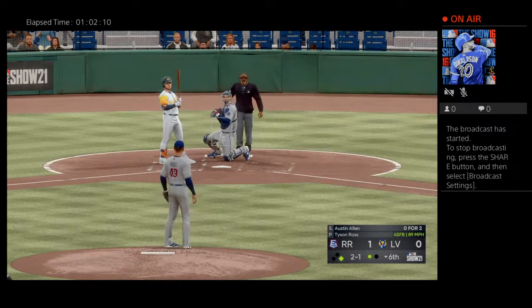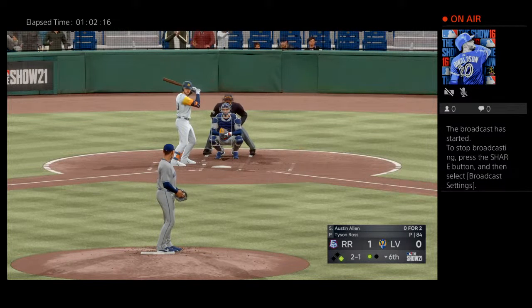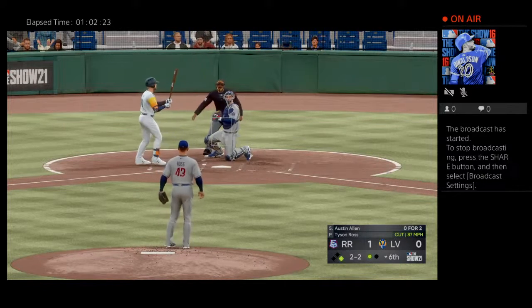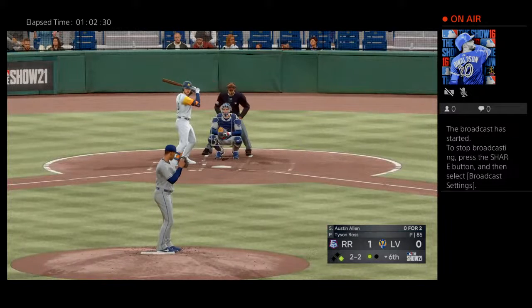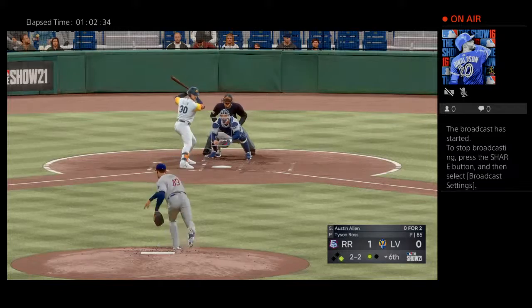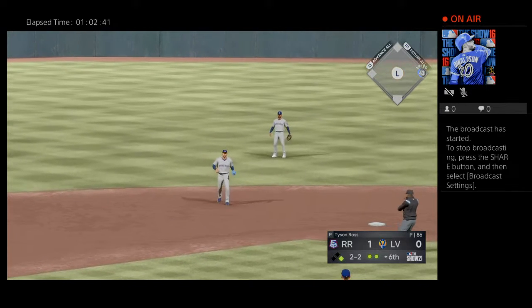Ball. 2-1. Pitch is a cut fastball taken for strike 2. Pitch popped up. Tejeda waits on it. He's got it, and there are 2 down now.